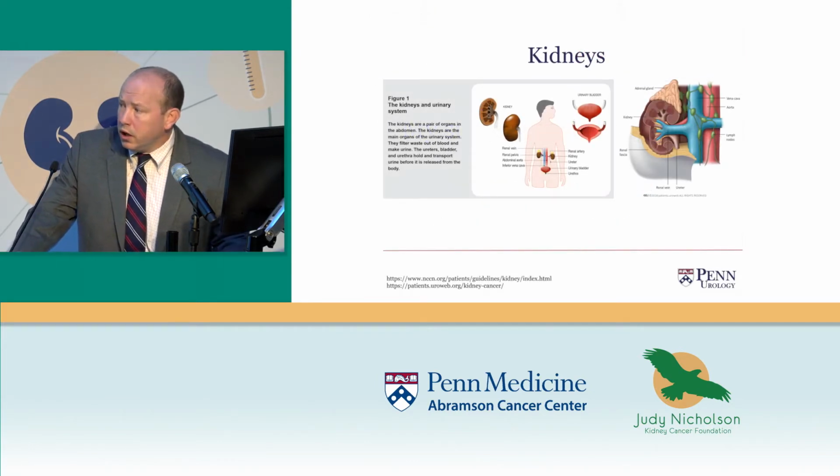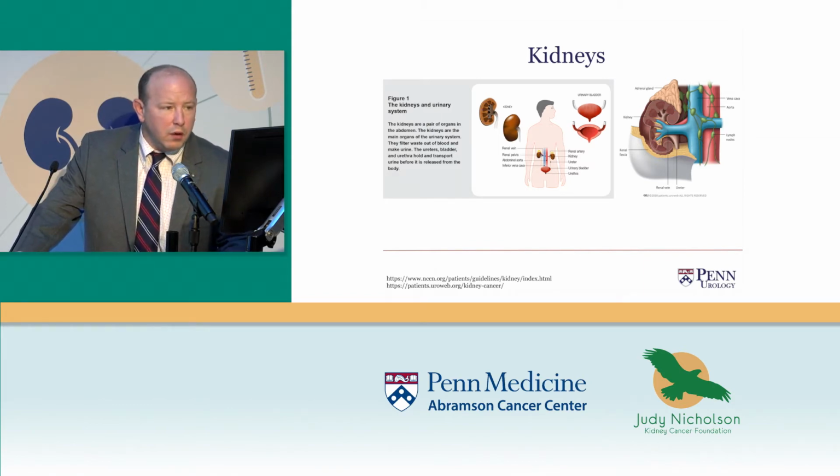We're all here to talk about kidney cancer, but we may or may not know what the kidneys actually are, or where they are, or what they do. The kidneys are paired organs, meaning the body is pretty symmetric by design, and we have two kidneys in our body, one on the right and one on the left.